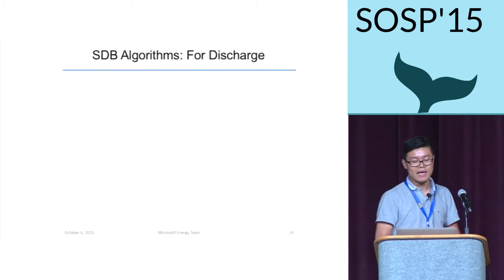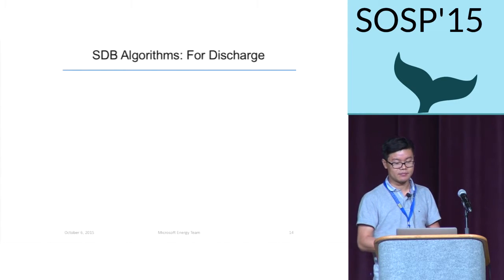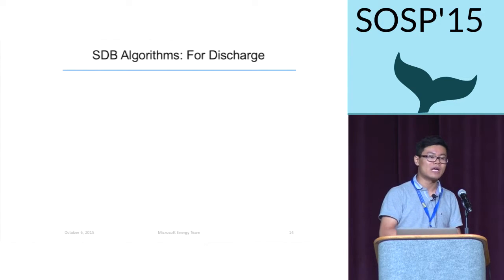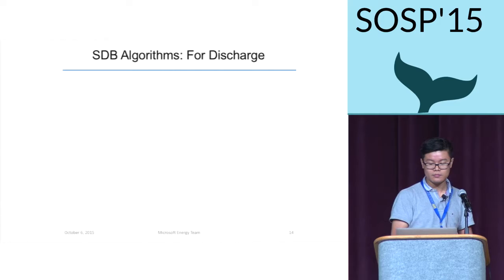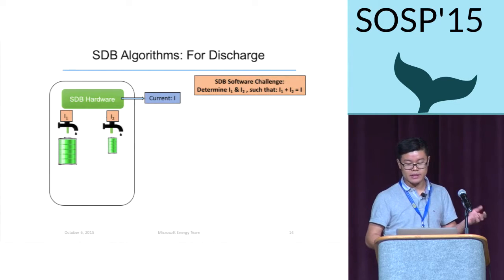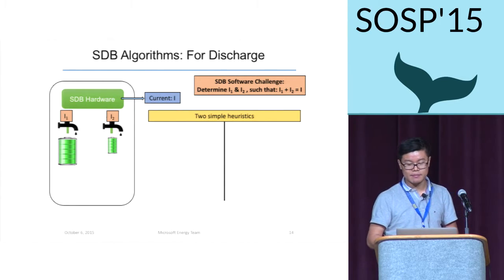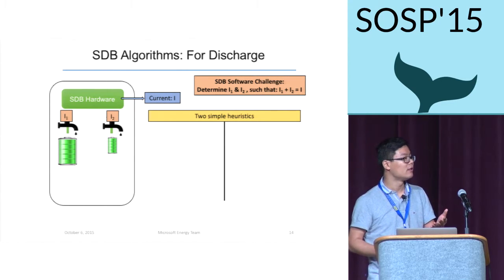We now describe the algorithm, API, and system software that's needed for the SDB system. For simplicity, we only describe the discharging side of the talk, and I encourage you to read the paper or come into our poster session for more details about the charging solution. The charging problem at high level can be defined as the following. So the system needs power I. How much should we draw from each battery?